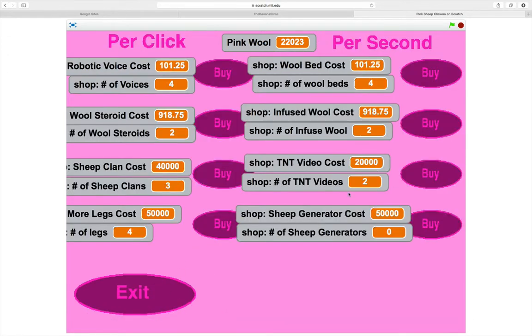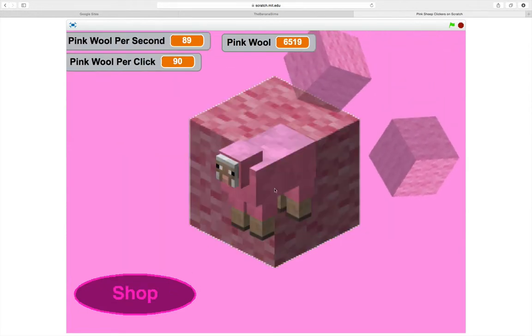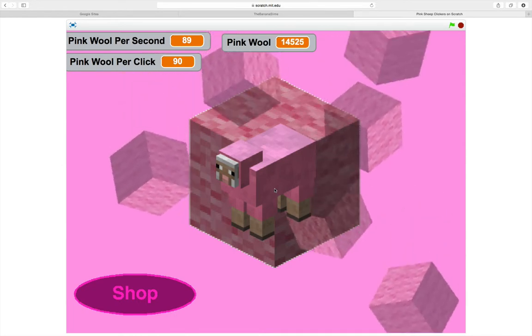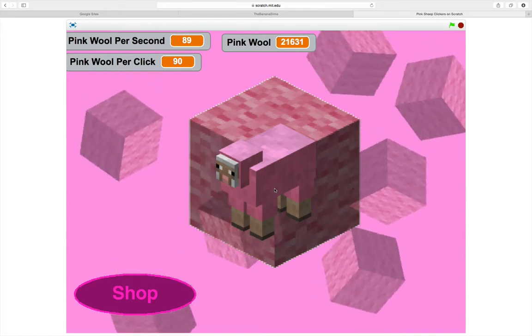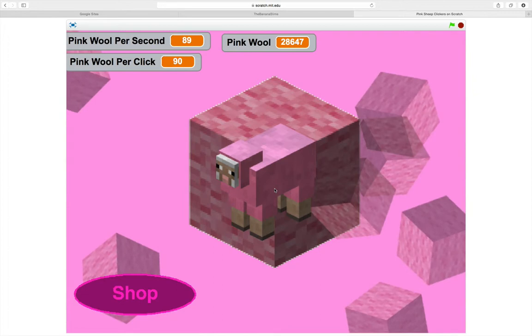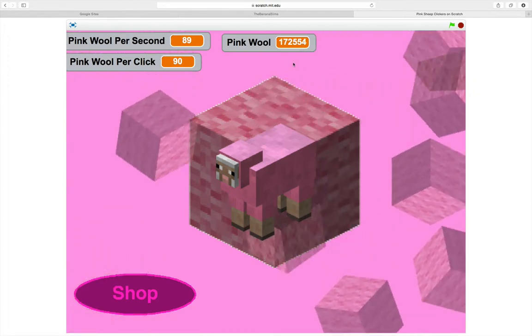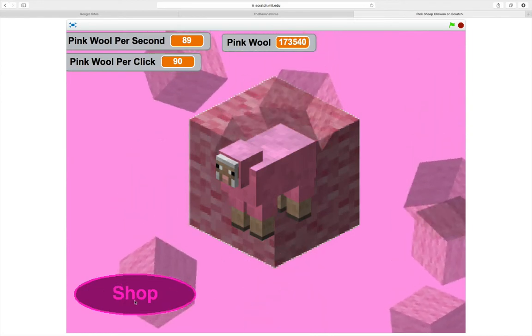Yeah, it kind of lags out with this super amazing mega click I have on this thing. But it's worth it for all the pink wool I get. The pink seep would be so disappointed at how much wool I'm taking from him. I better watch out. Okay, well, I went pretty ham on this. I clicked so long, I stopped at about 130,000. It took me till I was 170,000.